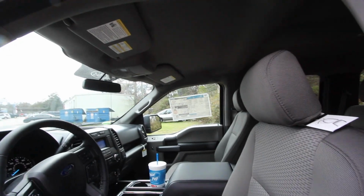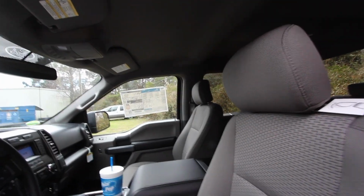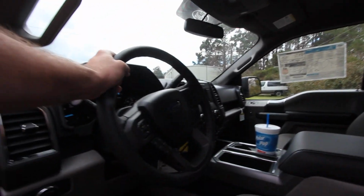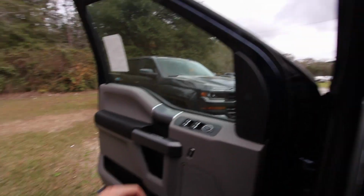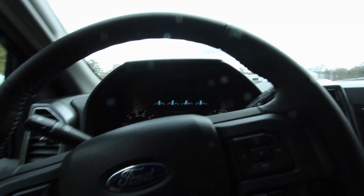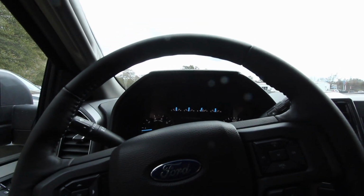And oddly enough, this is actually the first time since I've been reviewing trucks out here since 2011 that I've done a comparison between a Ford and a Chevy. How about that, right? You would think that we've done that before, but we actually haven't. So, on the inside, let's go ahead and close the door, see how quiet it is in the cabin. Pretty quiet, not bad. I like the power seat.